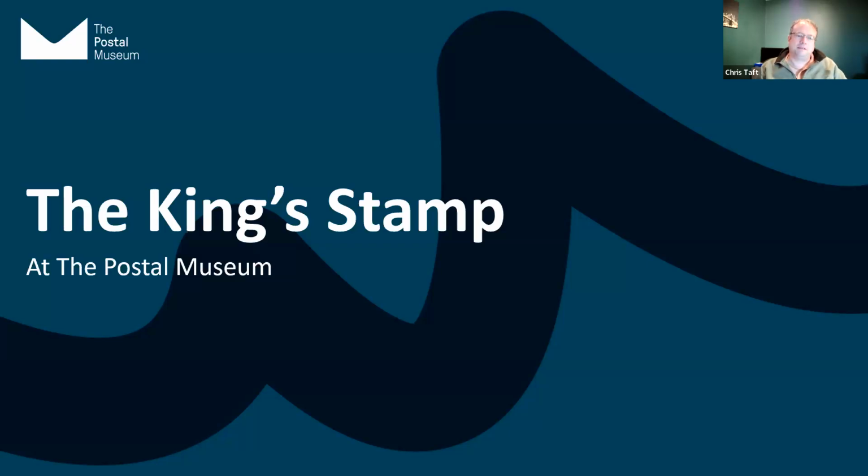What this won't be is a definitive history of the development of that stamp, because obviously that's developed by Royal Mail, not by the Postal Museum. So I don't have all that information. It wouldn't be my place to say, but I will be giving you some insights into the process we went through in terms of getting information about the stamp and being able to exhibit the new stamp and the process that went behind it. And as Isabel says, I'm very happy to take questions at the end as well.